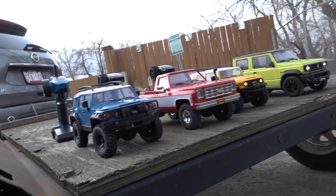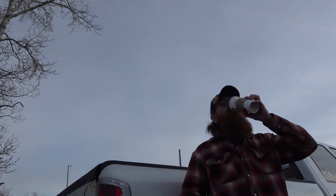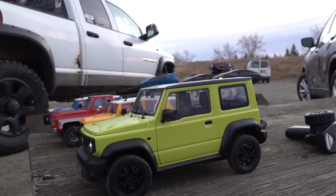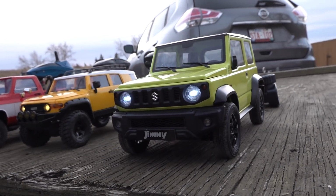Give me a good little trail today. 1/18th and a 1/12th. Dale, tell us about your truck. FMS 1/12 scale Jimny, fully licensed body, most likely the most scale RC up to date.